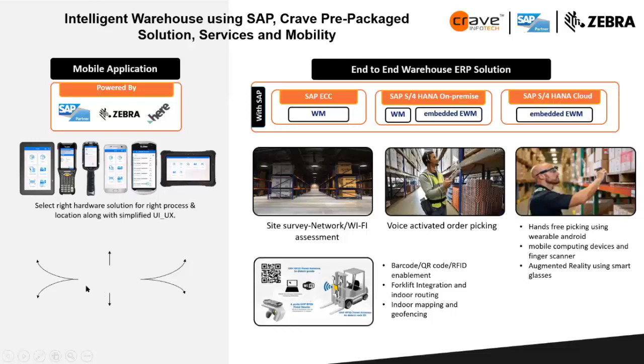So it can be barcode. Just stop there. It can be barcode, QR code. If you have any specific use cases, then you can do RFID, of course passive, active. And if you need more integration and more automation, we can also do the forklift integration. Once you have that in place, you need mobile applications. That's where the laptop comes in. And that's where we identify which mobile hardware is most suitable for your use case, for that location, for the culture and the product.